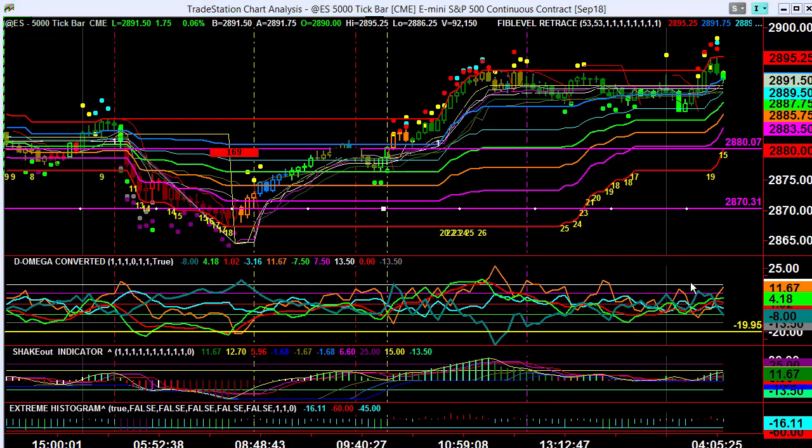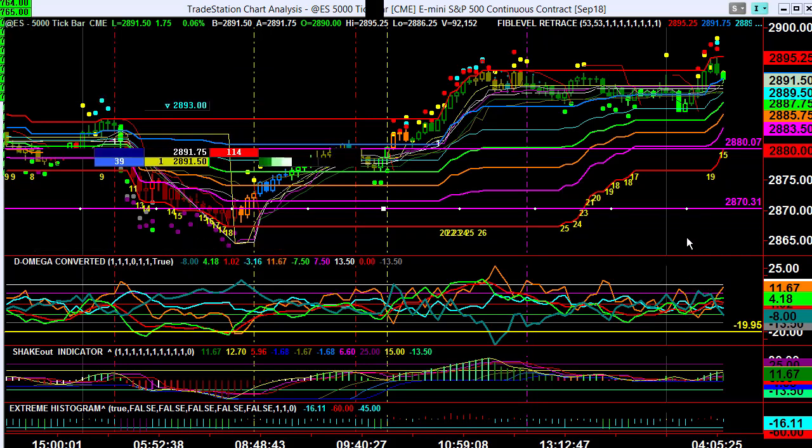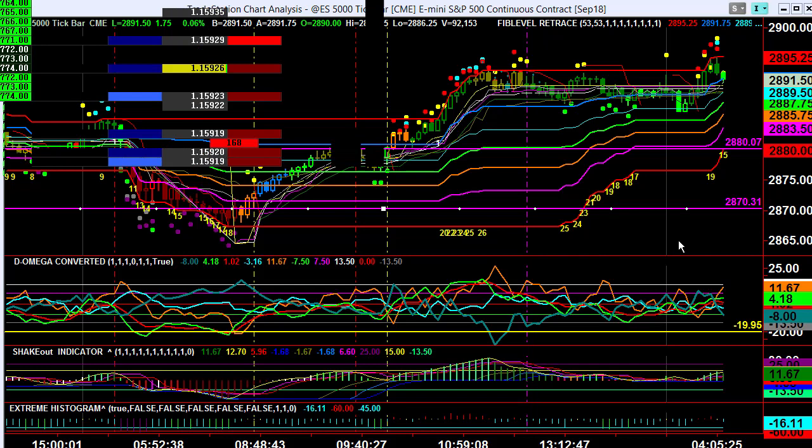I mean, you had that nice move here where the orange dipped below the red right here in the post-market configuration that led to this up move that took us all the way to the highs. So the gold fulfilled its setup.